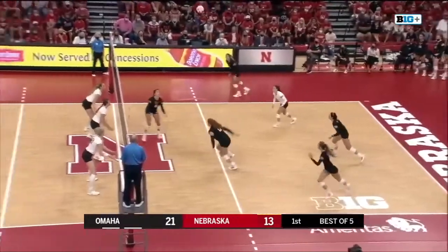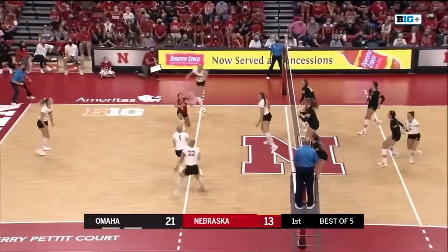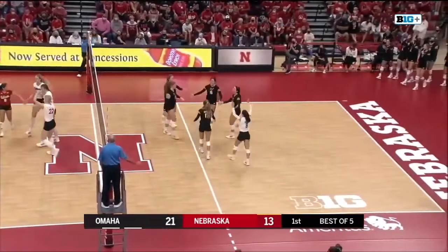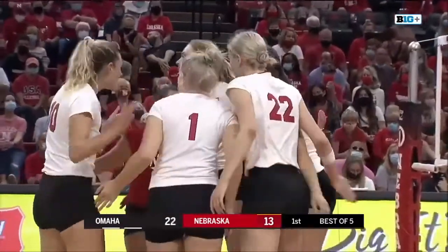Rodriguez sends it over. Back left Fairbanks. Perfect pass. Attack in the middle. Riley Marshall out of Fort Calhoun. No. Now the Huskers left side. Baton-Horse long. A lot of attack errors. 22-13 Omaha.